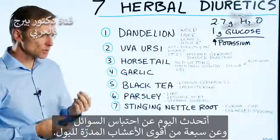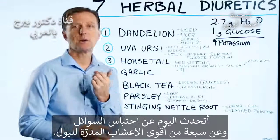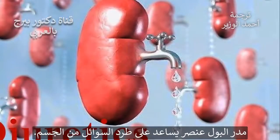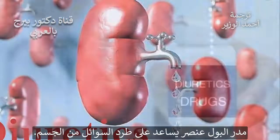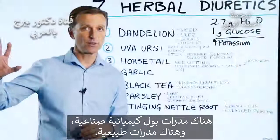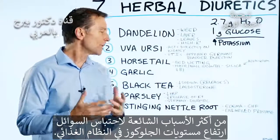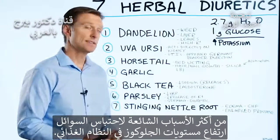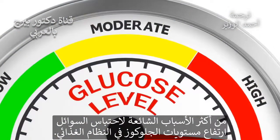So today we're going to talk about fluid retention and 7 of the most powerful herbal diuretics. A diuretic is something that will release fluid from your body. There are synthetic chemical diuretics and then there are also natural diuretics. But probably the most common cause of fluid retention is the high levels of glucose in your diet.